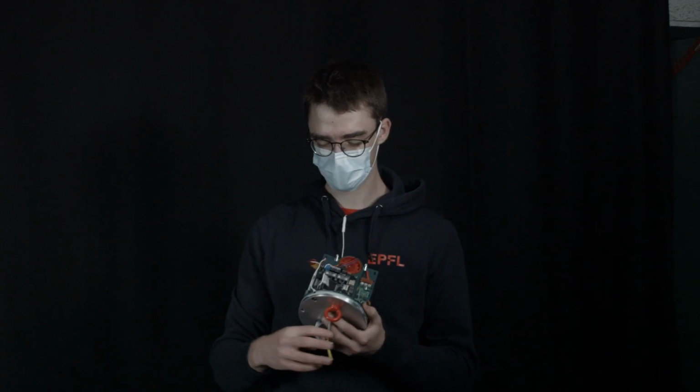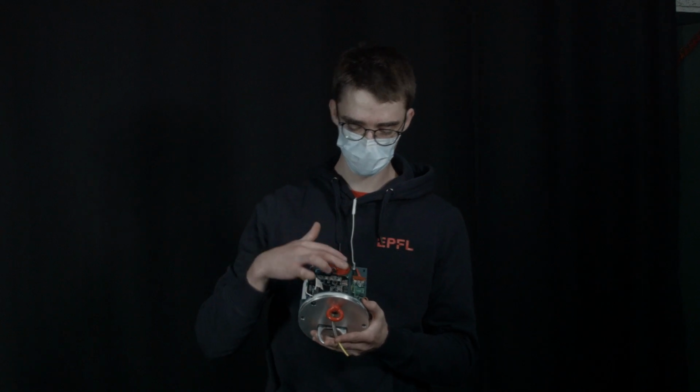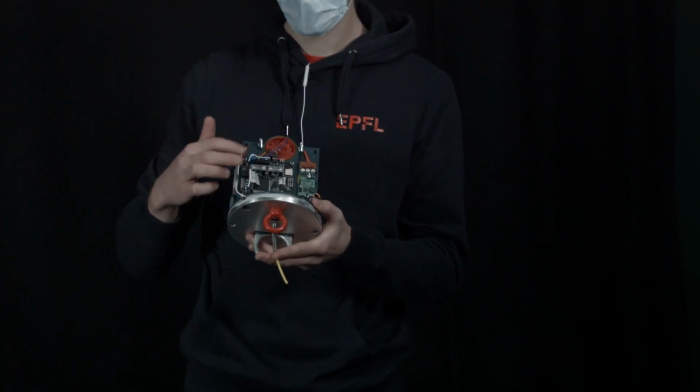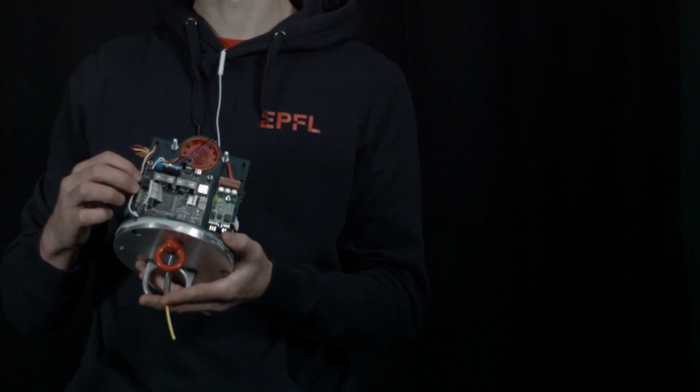To control all the events, we have 2 avionic cards, the Altimax, which is a certified one, and Cretec, which is student made.